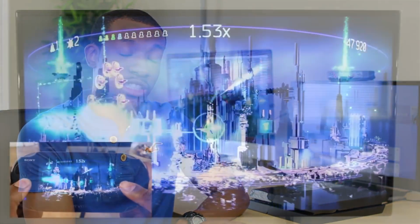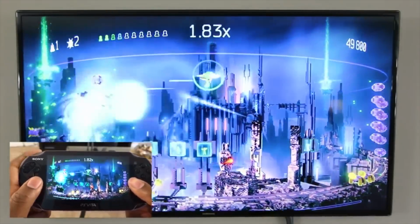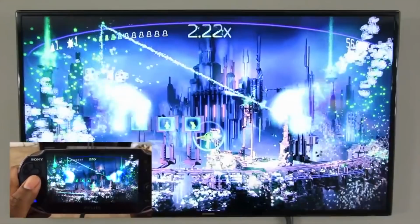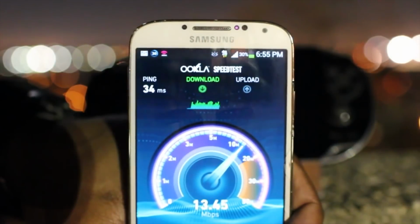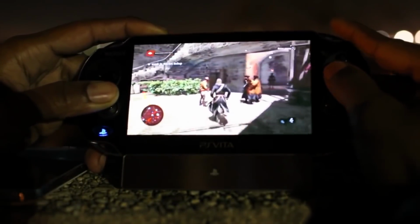So you can be anywhere as long as your internet connection is pretty solid with your PS4 and your internet connection is solid on your Vita. You can be anywhere and playing your PS4 games with no problem. So that is a huge feature. I've been playing Assassin's Creed from very far away. I've actually been using my cell phone as a hotspot to my PS Vita and playing wherever I go without having to worry about it stopping.